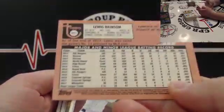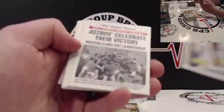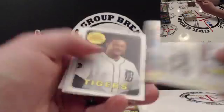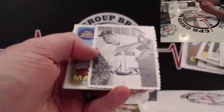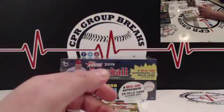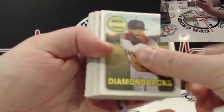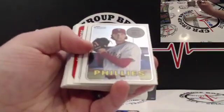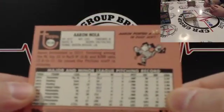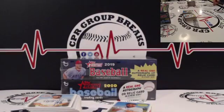That's a high number, 407. So I think 401 to 500 are high numbers. Yeah, great. 2017 World Series with the Astros. Another Deckle Edge of Mookie. Judge and Sanchez, you got Bader and Flaherty. Let me get the list up here. And for the Phillies, you got a chrome of Aaron Nola, $9.99. Aaron Nola chrome. Oh, I grabbed the wrong sleeves. With the thick sleeves.